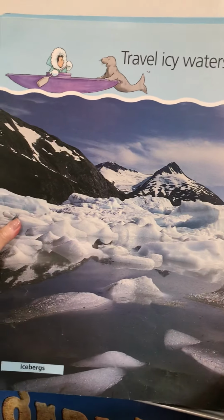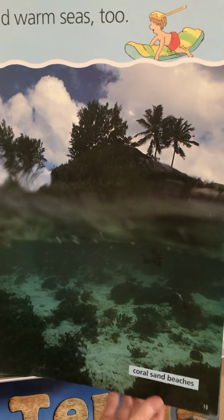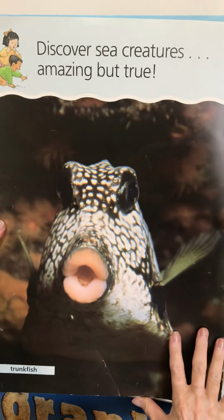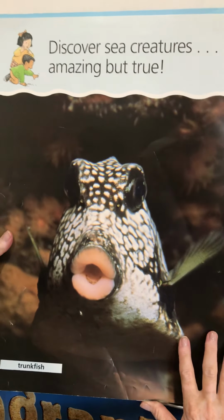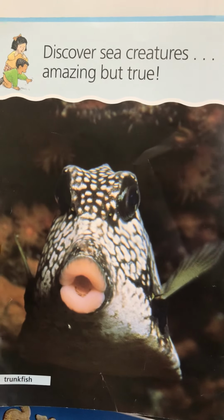Travel icy waters. And we see some icebergs out here. Those are not animals. And to warm seas too, coral sand beaches. But remember we talked about coral is an animal. Discover sea creatures amazing but true. Here is a trunkfish. Look at that.